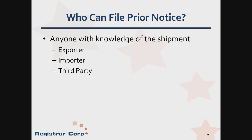Now, let's discuss who can file prior notice. Anyone with knowledge of the shipment may file the prior notice, to include the exporter, importer, third party, such as a logistics company, and manufacturers.